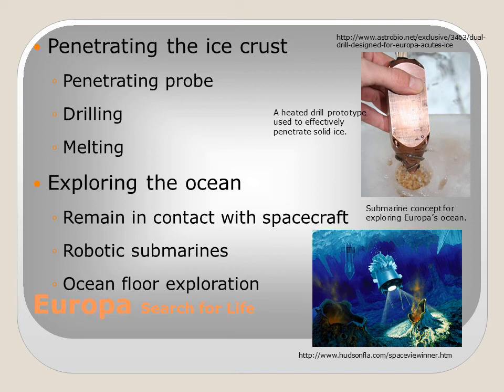The first stage of exploration will involve penetrating Europa's thick layer of solid ice. Several methods have been thought of, including penetrating probes which crash land into the surface and cause craters, drilling methods to bore holes, and melting techniques to sink through the ice with the aid of heat and gravity.